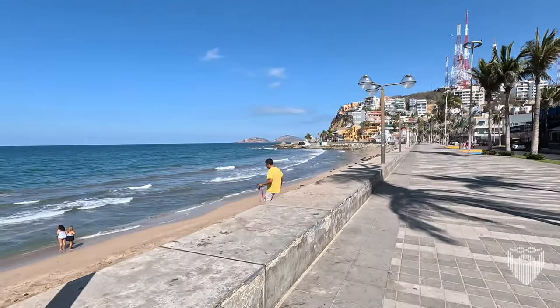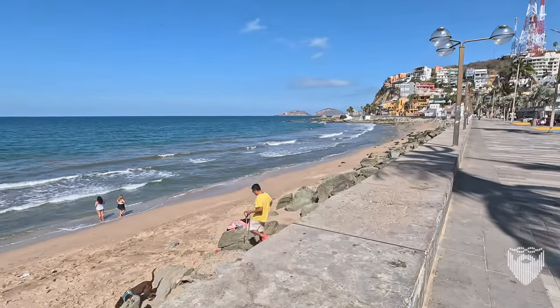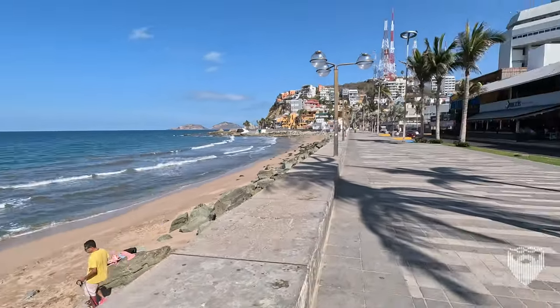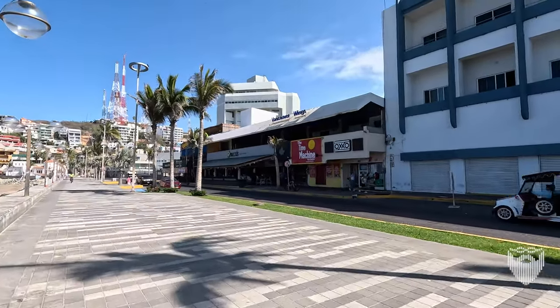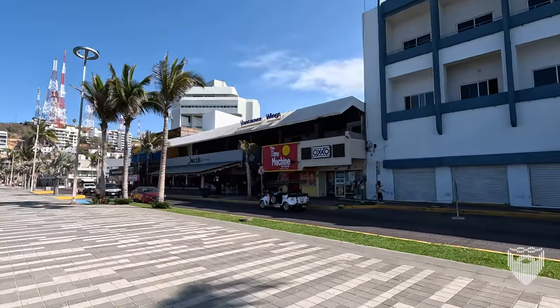Oh. I thought that was a sheer drop-off, and he walked off there's steps. For a moment, I thought that guy was committing beach suicide. He just stepped off the seawall.